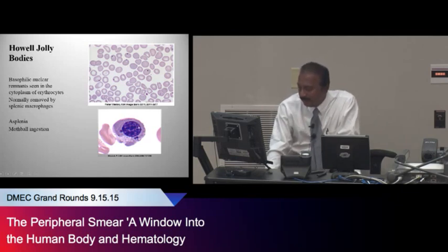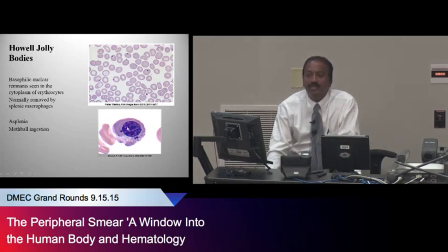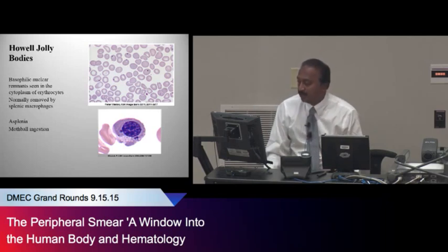Do not keep this picture in mind. I showed this just because the Howell Jolly body is so well made out. This is a magnified view. This is not what you would see in a peripheral smear. And this is really a red blood cell with a nucleus. And that's not normal. This is an erythroid precursor, but just a handy picture to show the Howell Jolly bodies. This is probably what you will see in a circulation.